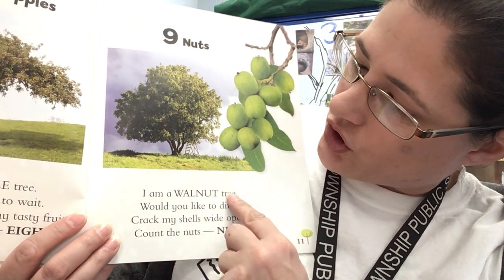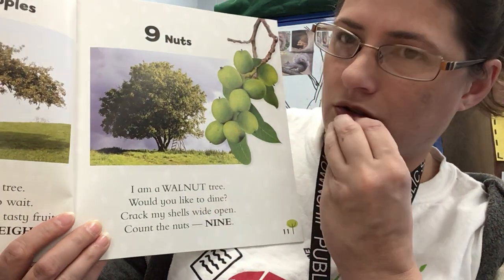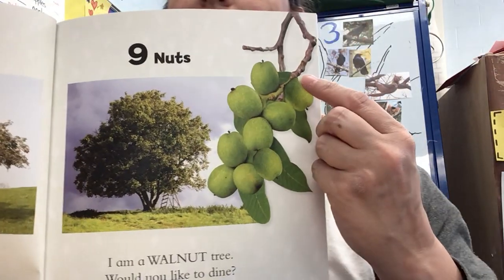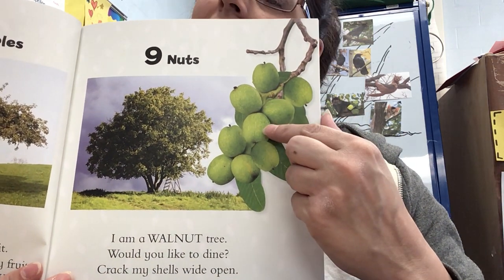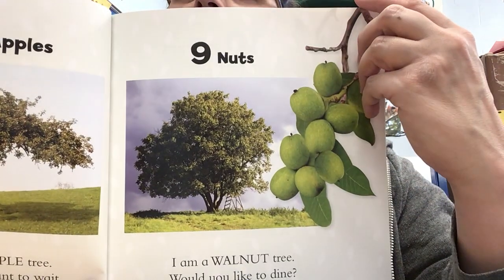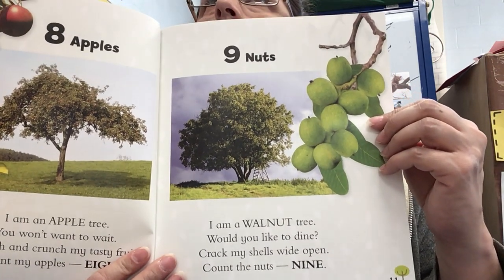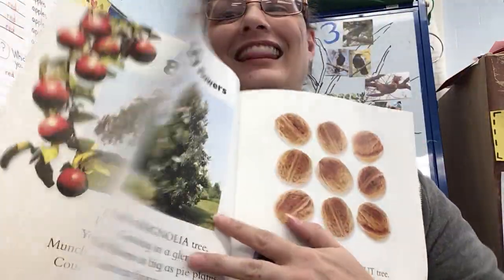I am a walnut tree. Would you like to dine? Dine means you want to eat. Crack my shells wide open. Count the nuts, 9. Let's count them. 1, 2, 3, 4, 5, 6, 7, 8, 9. 9 nuts. Walnut nuts. What comes after 9? 1, 2, 3, 4, 5, 6, 7, 8, 9, 10. That's right.